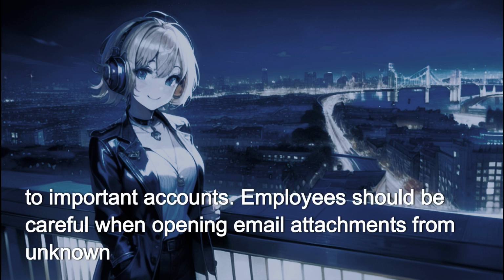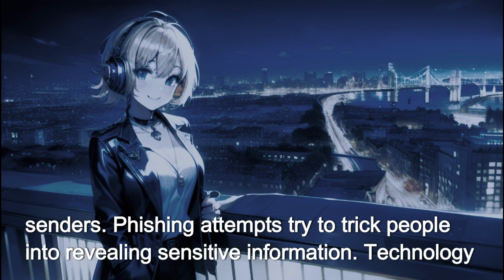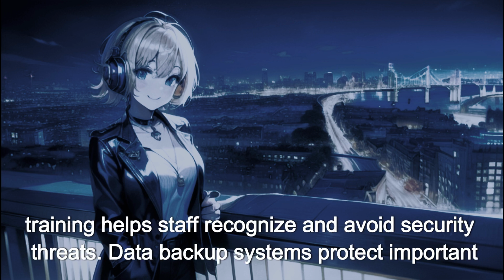Employees should be careful when opening email attachments from unknown senders. Phishing attempts try to trick people into revealing sensitive information. Technology training helps staff recognize and avoid security threats.